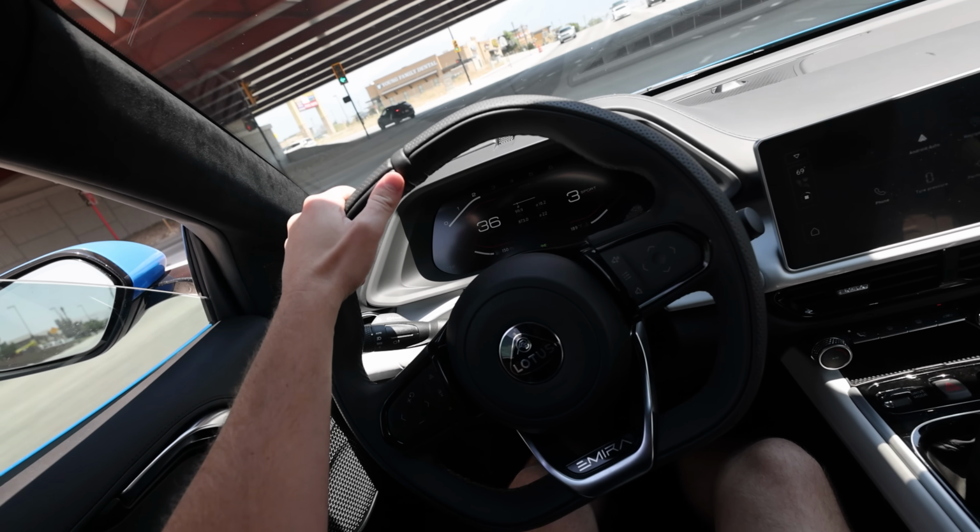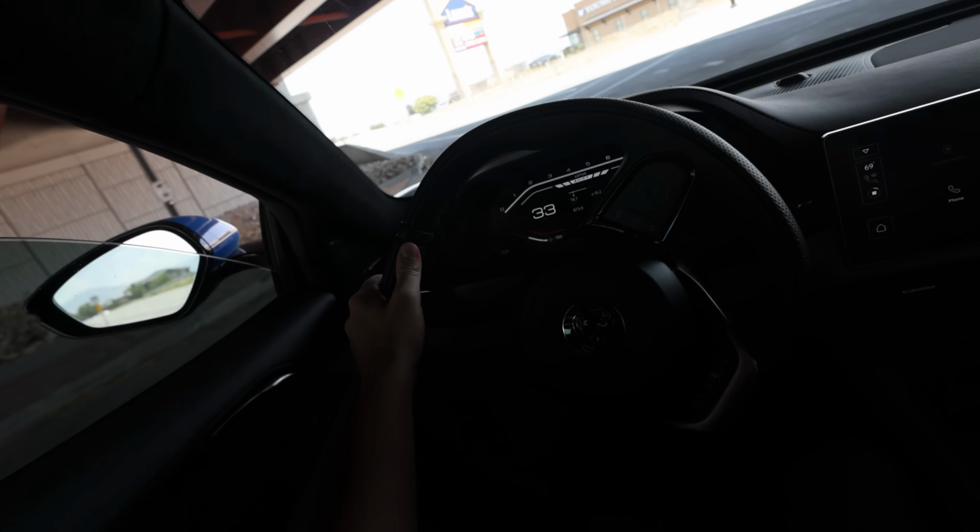A little short shift right there just because of the speed limit, well, you know, I said too much. I'm gonna try to get a couple baby revs. It's not an Aventador. That's not bad though. There's just something about getting that perfect downshift that is so rewarding. Manual transmission, it's a dying breed.